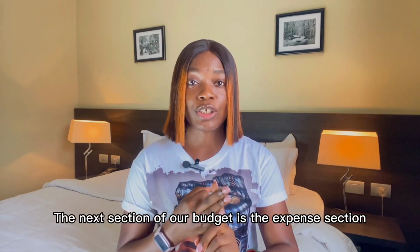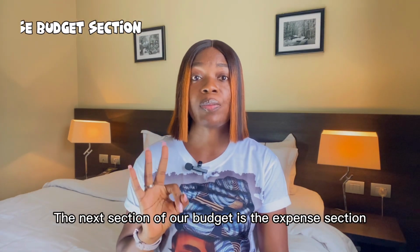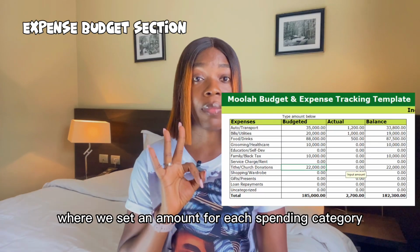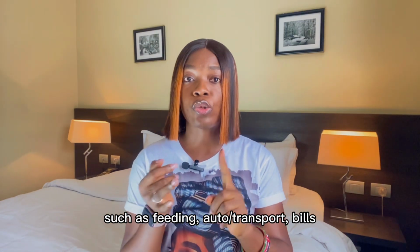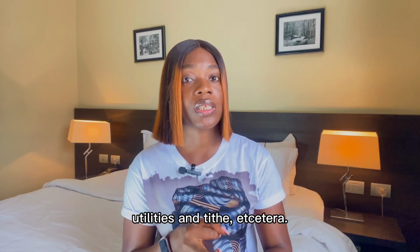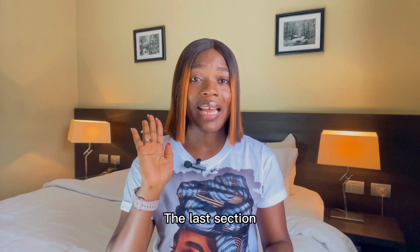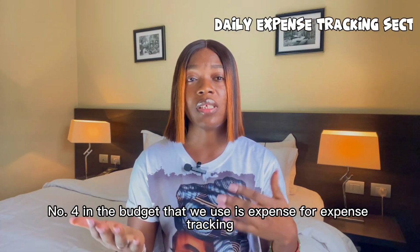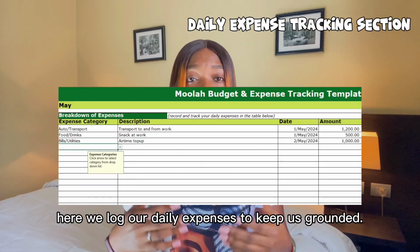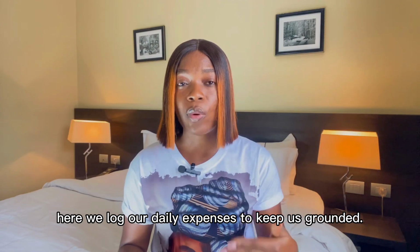The next section of our budget is the expense section, where we set an amount for each spending category, such as feeding, auto, transport, bills, utilities, and tithe, etc. The last section, number 4 in the budget that we use, is for expense tracking. Here we log our daily expenses to keep us grounded.